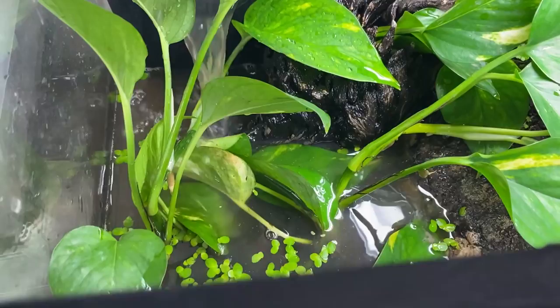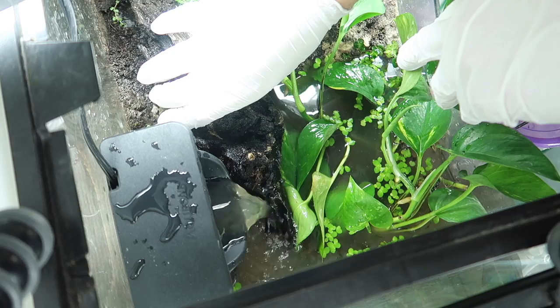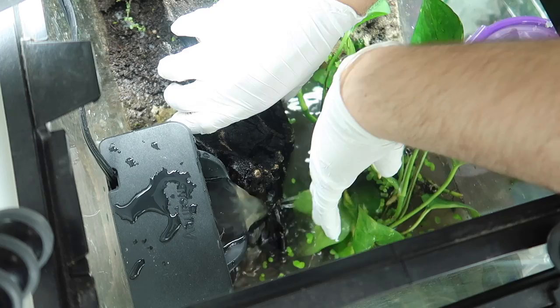Beautiful. Look at that. All right, let's see if we can get that driftwood directly under the filter's flow. Okay. Does this make anything better or simply worse? We're about to find out.